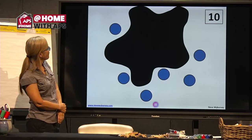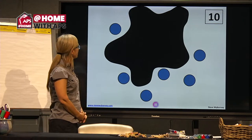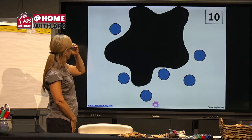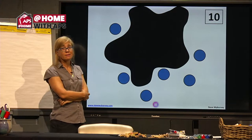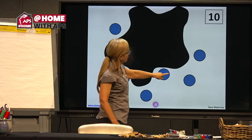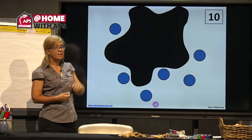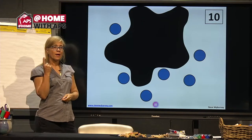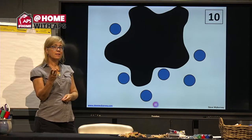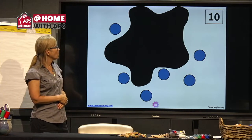Ooh, I think those splats in the middle make it hard to think about what was covered up. I can't remember the group, so I think I'm gonna have to do the counting strategy again this time. So there's 1, 2, 3, 4, 5, 6 dots showing, and we have to get to 10. So there has to be 7, 8, 9, 10 under there. I think there are 4 more dots under there.